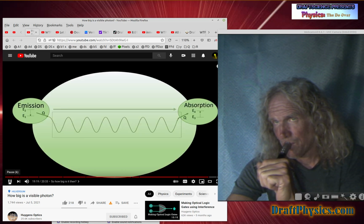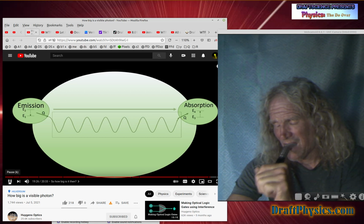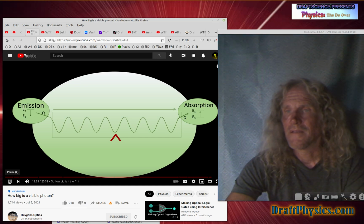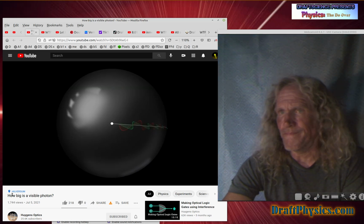So to get back to our original question, how big is a photon of visible light? Well, if you consider the photon to be the same thing as the electromagnetic field, photons can be absolutely huge, or at least their volume of interaction can be huge. In fact, within this definition, there is no fundamental limit to its size.